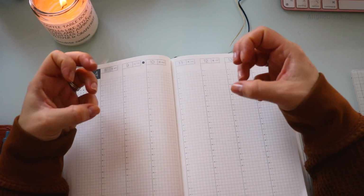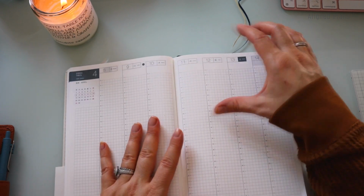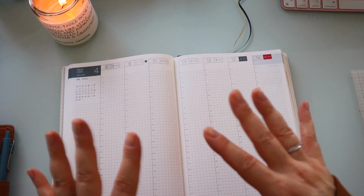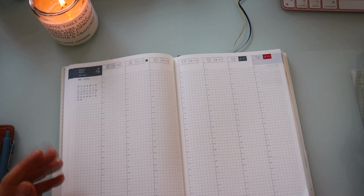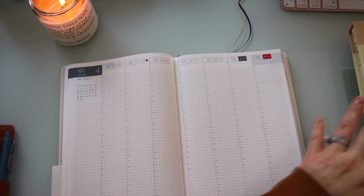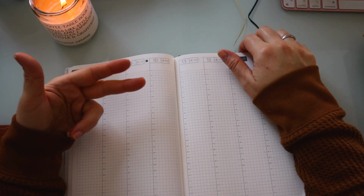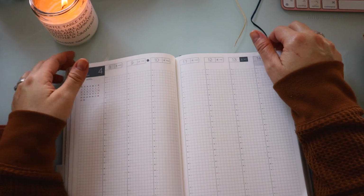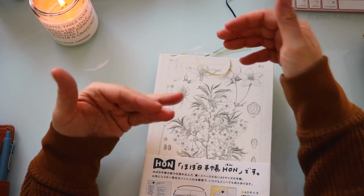So I can add more information and more memories in here. And I'm planning on finally diving into adding more pictures into my planners, because I don't know if you guys struggle with this, but I'm always so terrible at it that I either forget, and I'm so grateful when I do end up doing it, but I just always feel like it's going to be a hassle. You know what I mean?